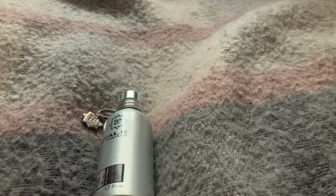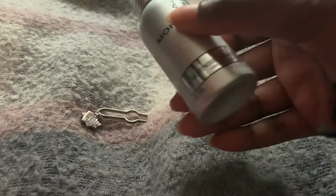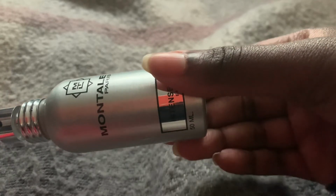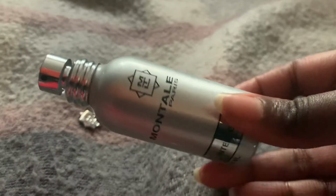There's only six notes listed on Fragrantica. You get Tiare flower, coconut, vanilla, ylang ylang, jasmine and rose. So it does have rose in this, although I'm not picking it up as much. I'm mainly getting Tiare flower, vanilla. I'm not getting too much coconut, guys.